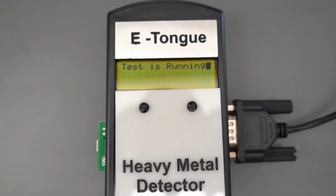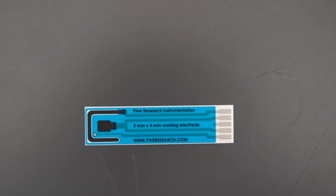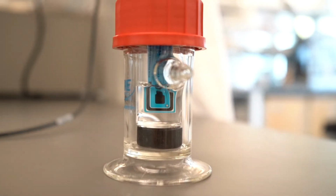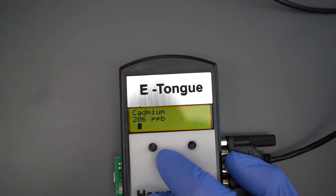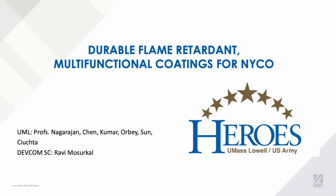To use this device, one would connect a disposable screen-printed electrode that is modified with patented polymers and nanocomposites to achieve very high sensitivity below the military exposure guidelines for safe drinking water. Our device is modular and it can be adapted for multiple applications, such as for communities to test their drinking water and ensure that it is safe.